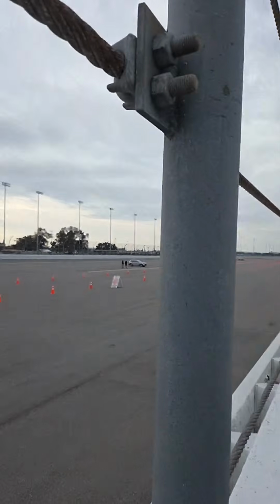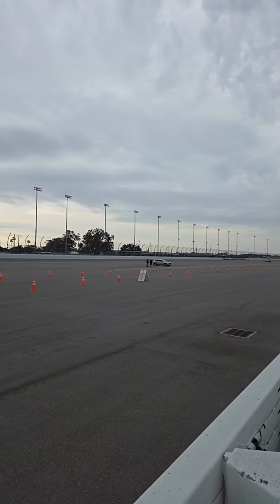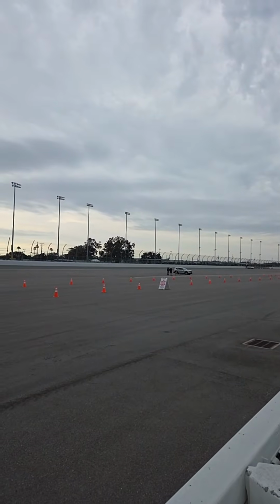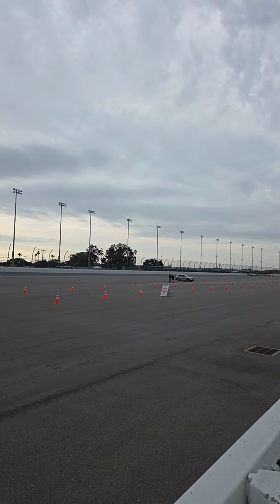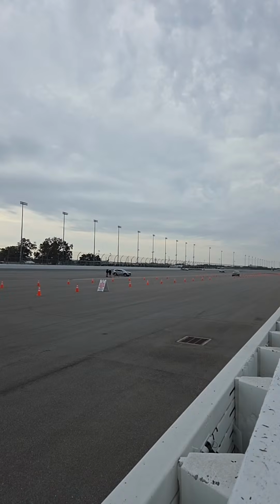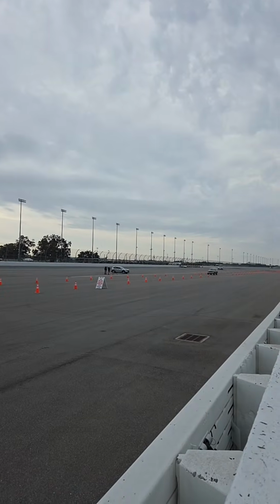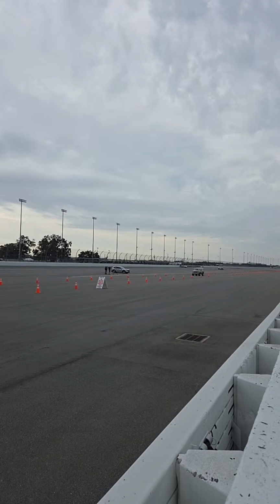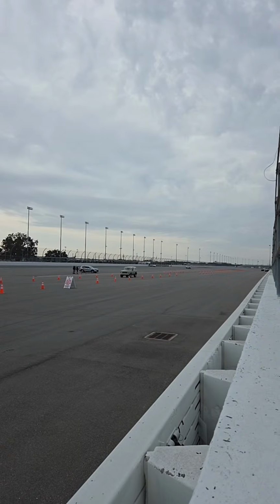I'm going to go ahead and set this camera down, actually. There we go. I'll turn it that way. Bronco, can you see the Bronco coming down the back stretch there? There it is. So, there we go. Daytona Turkey Run.